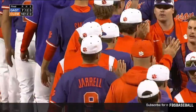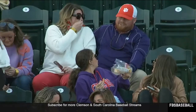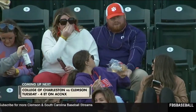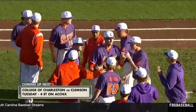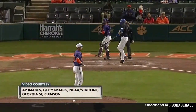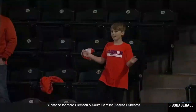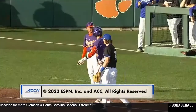Tigers trying to build momentum with ACC play about to begin. And part of that, a thrilling come-from-behind victory from 6 down in the late innings last night. And then good work by both the pitchers and the hitters in a doubleheader sweep on this Saturday, in which the Tigers win both games, scoring 10 runs in each.